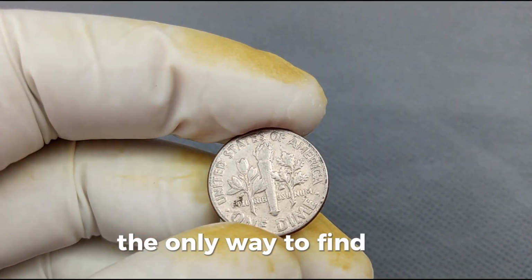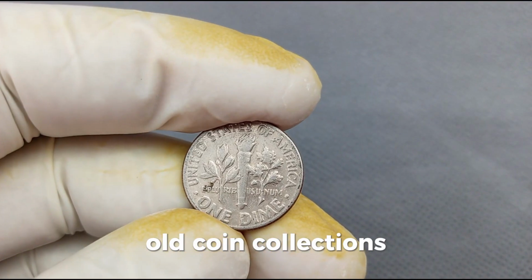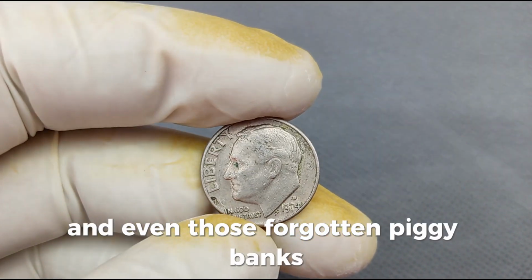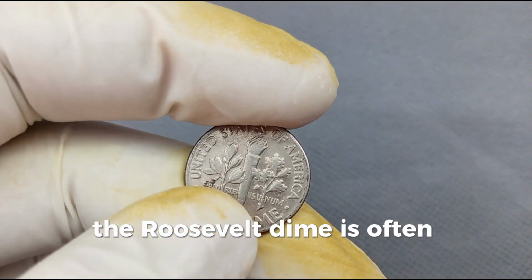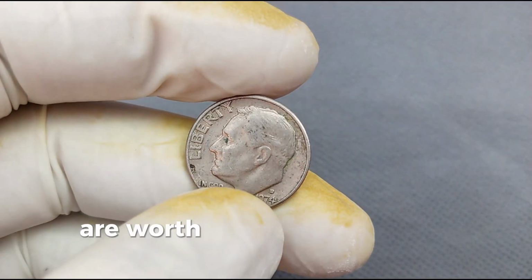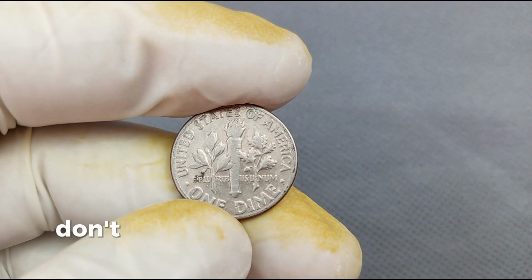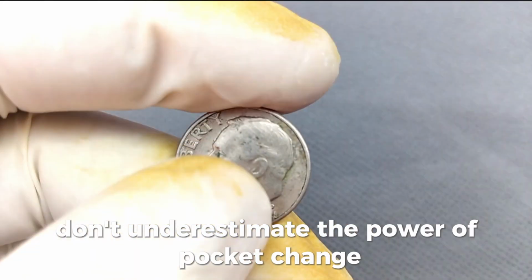The only way to find out is to start checking your spare change, old coin collections, and even those forgotten piggy banks. The Roosevelt dime is often overlooked, but as we've seen today, some of these little coins are worth more than a luxury sports car or even a mansion. Don't underestimate the power of pocket change.